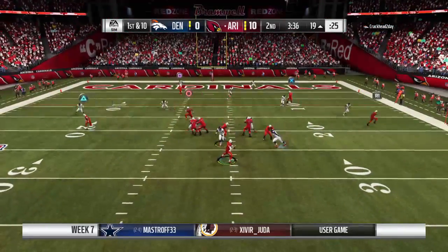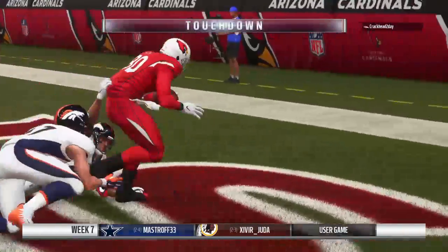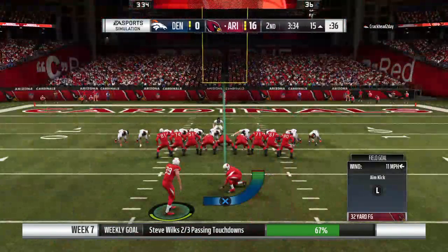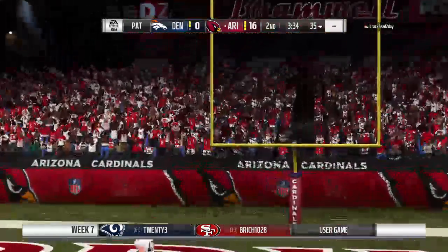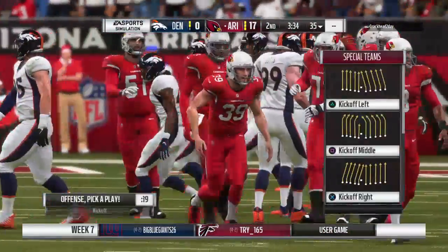Now Rosen on first down. And he'll take this one in for the Arizona touchdown. Charles Clay, his first touchdown on the year. And the Cardinals now adding on to their lead. Extra point hugged the upright a bit, but he gets it to go. And that makes our score 17-0.